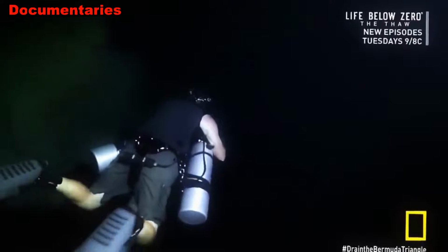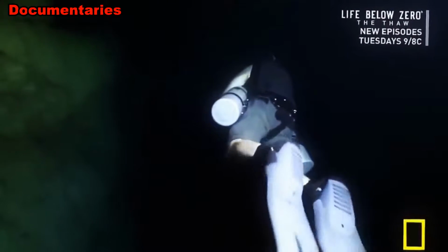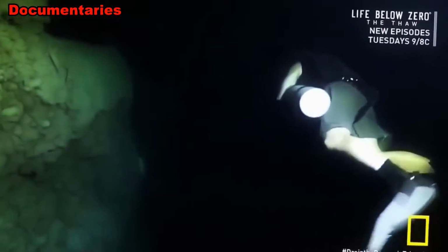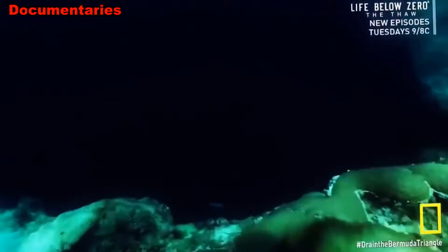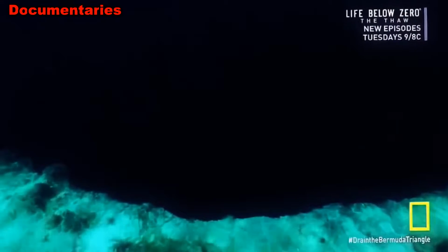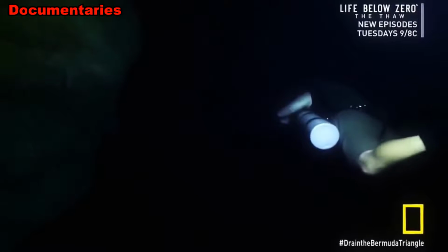At 150 feet, Tom's at the limit for this dive. He's never ventured deeper. A tiny number of expert divers have braved it, one descending to an incredible 663 feet. But the depths remain largely unexplored.